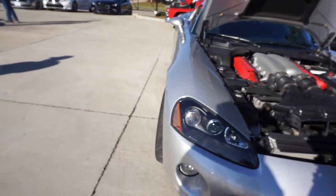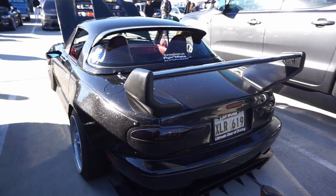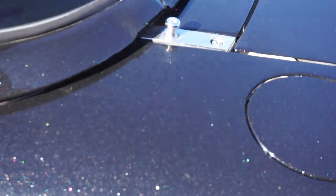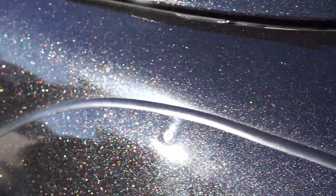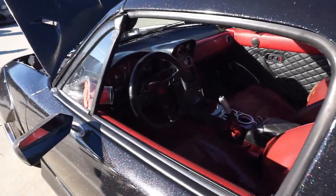Vipers be so unique because you don't ever see them on the road. Miata look like it got an RX-7 spoiler. It's kind of big for my liking, but let me know in the comments if y'all want me to do some paint like this on my Miata, and I might mess around and do that. Dang, I'm gonna clean all on the inside.